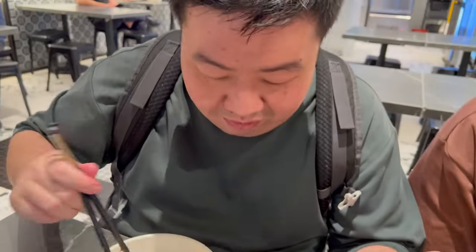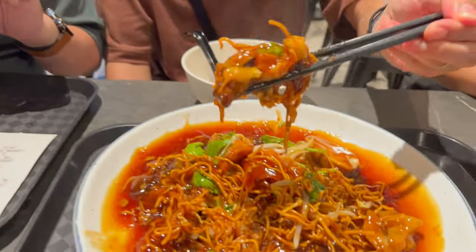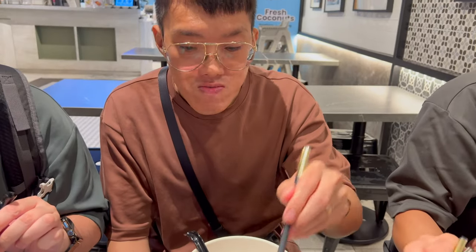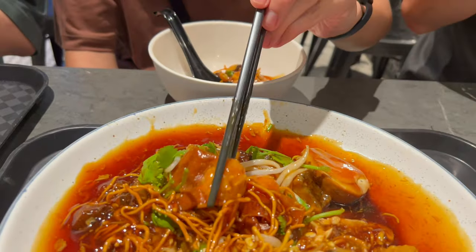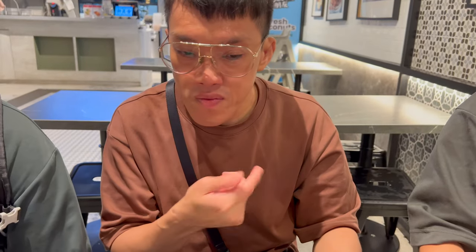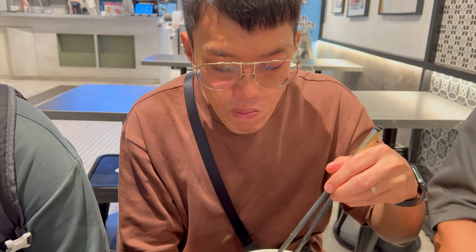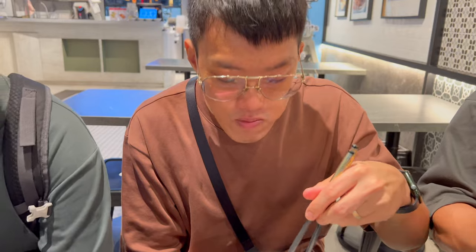You take the pork belly first. This one is codfish, I think, something they have. The sauce looks very rich and thick. Tasty. Very chewy, has a good bite.